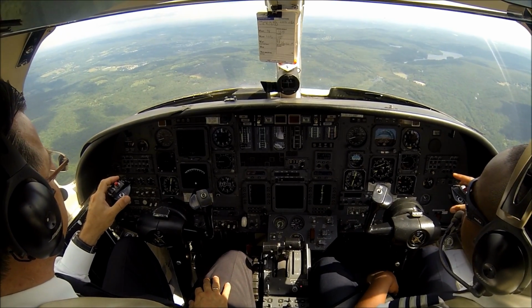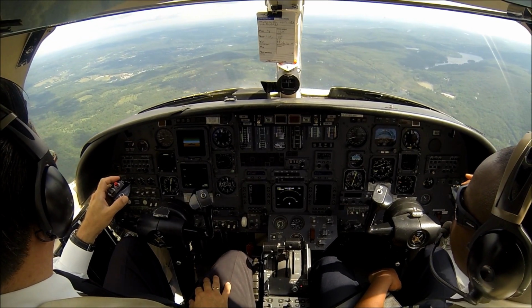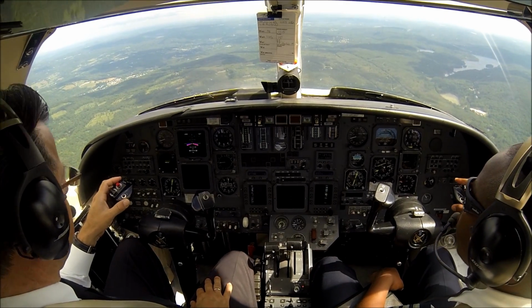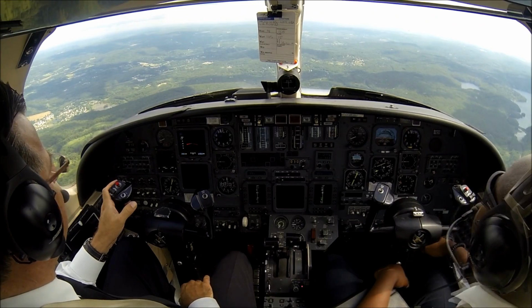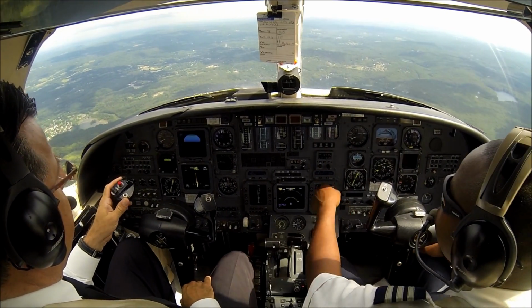New York, 365 Echo Alpha, 3,000. Good afternoon, Citation 5 Echo Alpha. Do you have the ATIS X-ray? We have X-ray, 365 Echo Alpha. And you can dial in, please, 2,200 feet. This is the pattern altitude of Danbury.